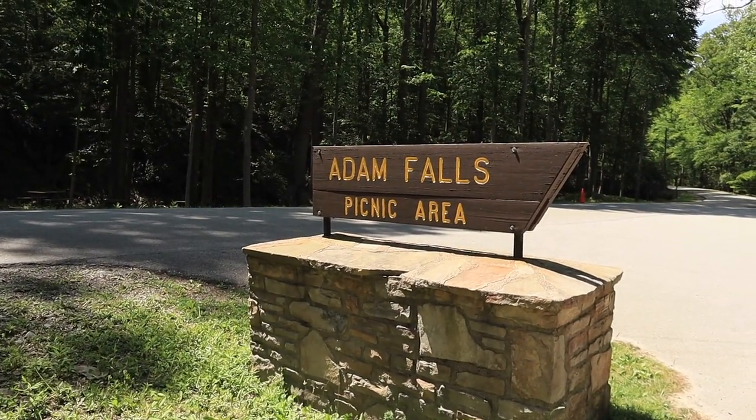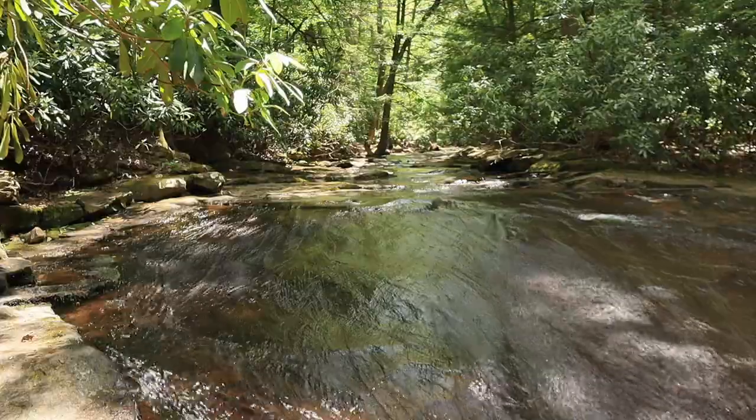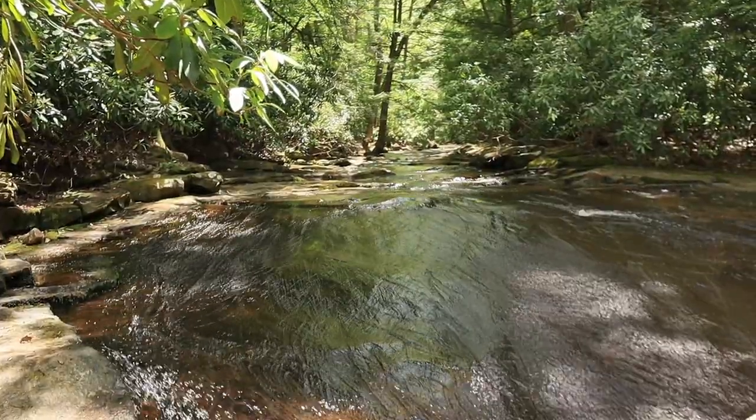So today we're at Linn Run State Park, which is one of the top visited state parks here in Laurel Mountain. It neighbors Forbes State Forest, and today we are visiting the Adams Falls Natural Area. This area attracts people for two reasons, one being the waterfall that this area is named after, and the other being this beautiful flat rock formation that forms along Linn Run.